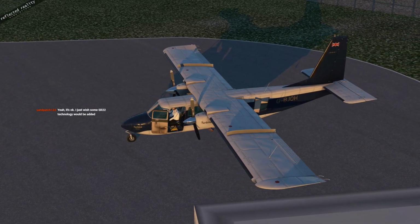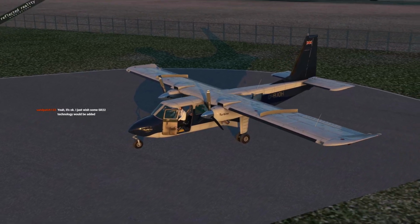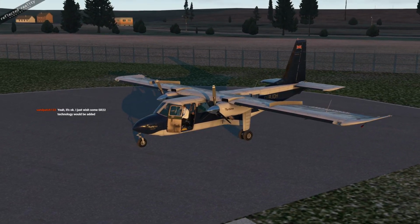I've seen some questions about the systems fidelity on aircraft like this, and I'm usually the number one person to really want custom systems everywhere. The Islander doesn't seem like it's using default technology for a lot of stuff because the immersion is right there. I find it a very immersive aircraft to operate. I think it's just because it's a very hands-on machine.